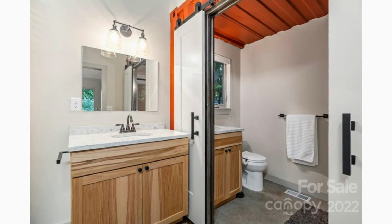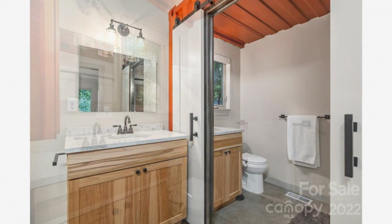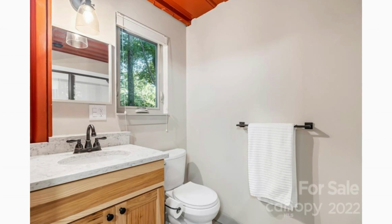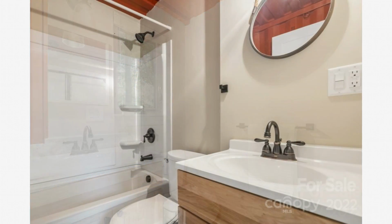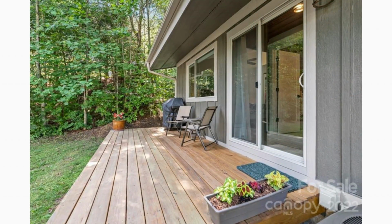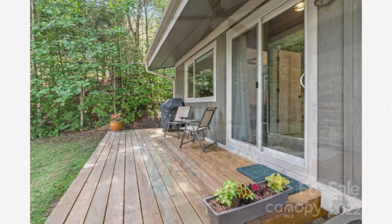Off the living room is a luxurious contemporary bathroom equipped with a toilet, modern wash basin, and a bathroom mirror plus a shower bathtub. Off the bathroom is a sliding glass door that leads onto a covered deck perfect for outdoor living.